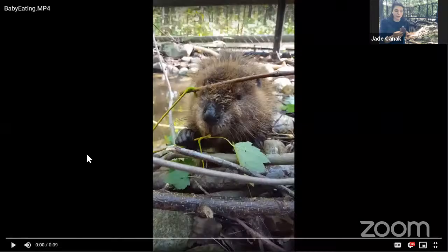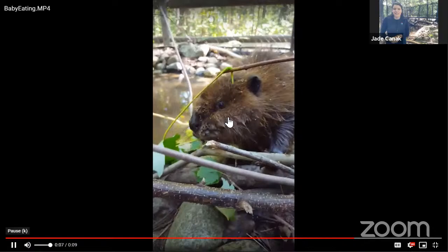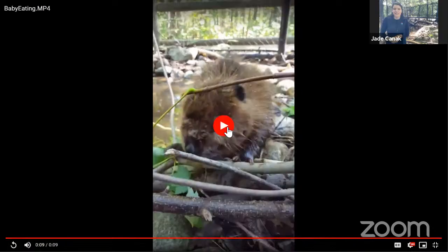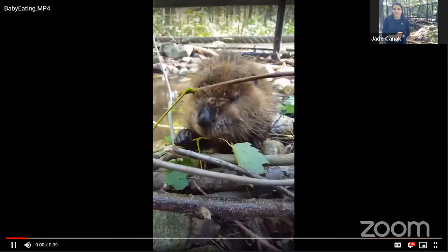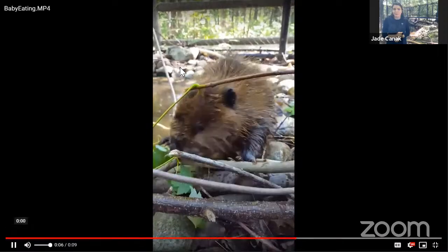Another thing that beavers have is a protective lens over their eyes. Oh, is this video working? So this is a video of that same baby beaver that we saw earlier. And this kind of shows how they use their hands to hold on to the browse and bring it to their mouths when they're eating. So very different than their back feet that are webbed and large that they use like paddles for swimming through the water.